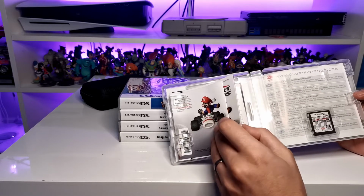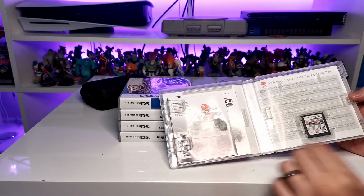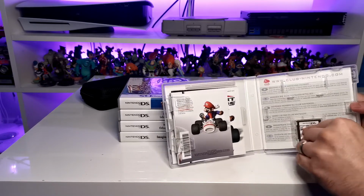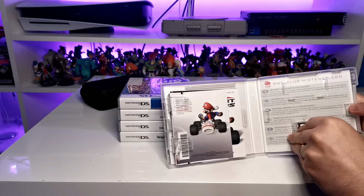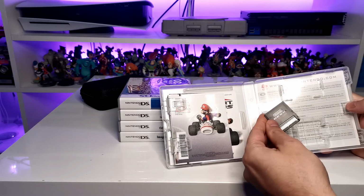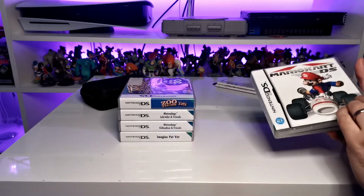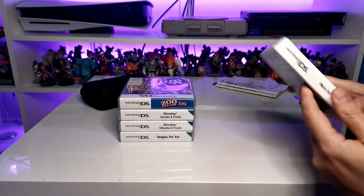This doesn't even look like these manuals have been opened. Full cart in there as well. Full cart, like you're gonna get a half cart. But what I mean to say is a legit cart. Always nice to see those legit DS carts. So yeah, Mario Kart DS.